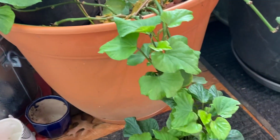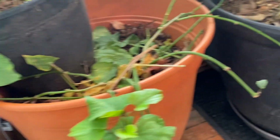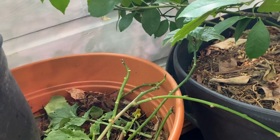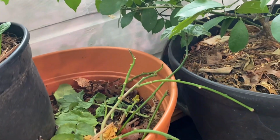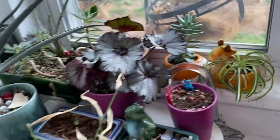And then sweet potato that I've overwintered, this big pumpkin pot, and these are the ones I took cuttings off of just to see if that was a valid propagation method. So we'll see. And then a quick update on my indoor babies.